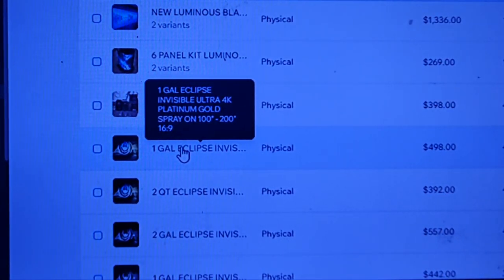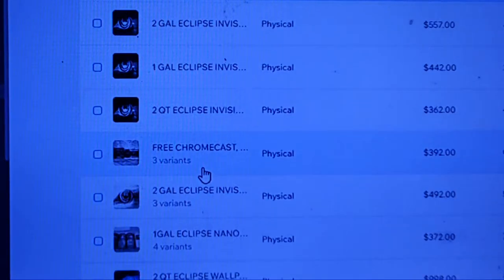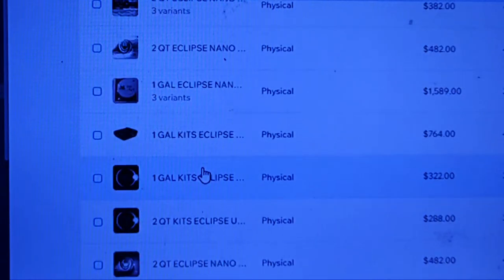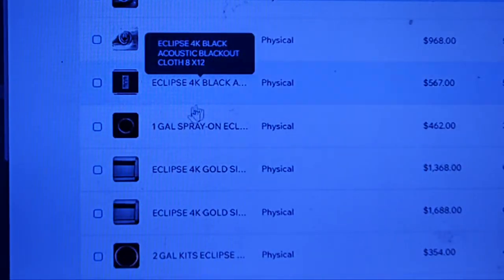This is the one you see that basically comes up in black. It has the clear borders. That's an invisible, right there. We keep going with that. We still got more to go. We're not at the bottom yet. Oh no, this is more. This is an Eclipse right there.